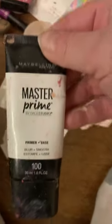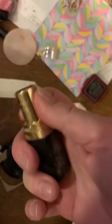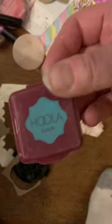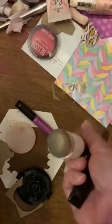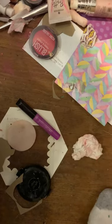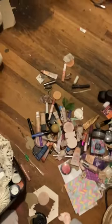And some primer. I don't always use primer. Sometimes I just use that cream. Here's a nice lipstick. Some more. Hoola. I like to use this to apply my makeup with. This is mascara. Oh, bending over. It's not fun. But someone has to do it.